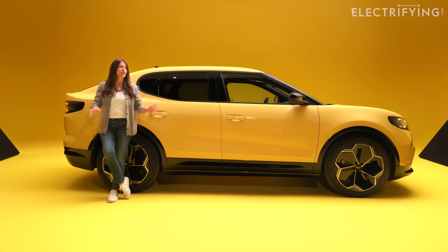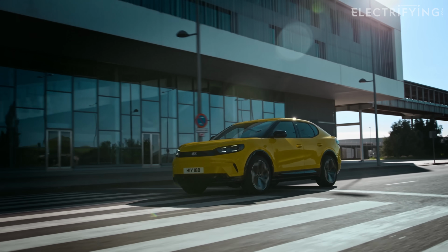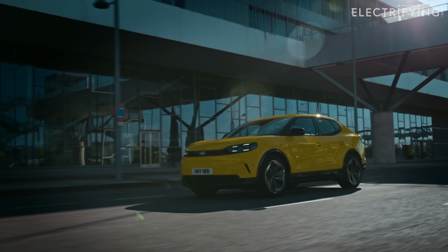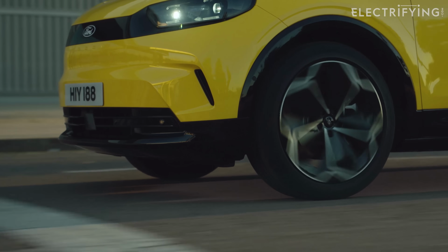All of that probably tells you who this car is aimed at, and it is definitely not fans of the original. Nope, this is a car squarely aimed at families. And these days, Ford thinks that families all want to drive SUVs. Given that SUVs make up almost half of all the cars sold in Europe, they're probably onto something.